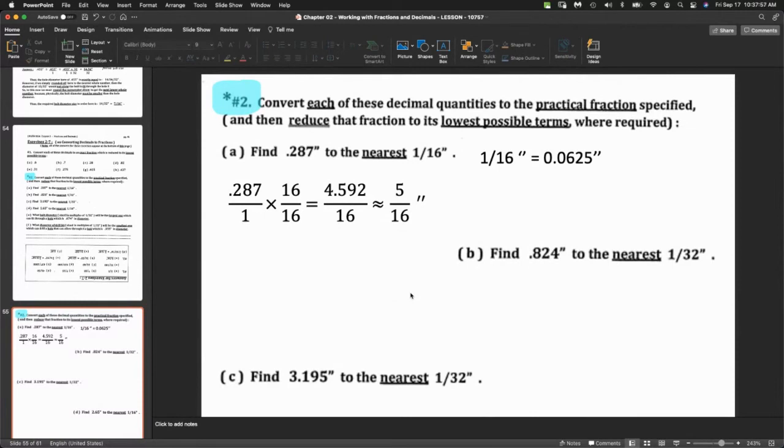Pretty much, Oakley. You can decide like that as well. It's just that I don't feel like counting it up. I want to do something for when the precision is so small that I don't have to count it up because it takes too long. But yeah, you could do that. So the answer to this question is 5/16 of an inch.